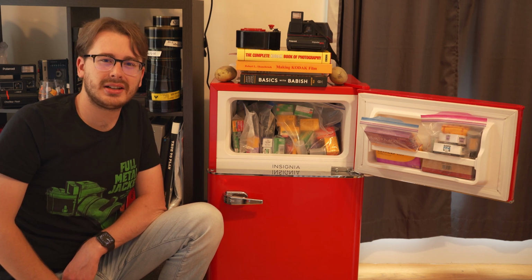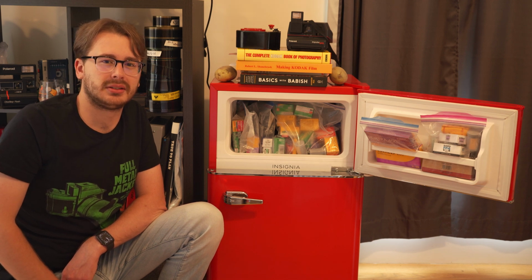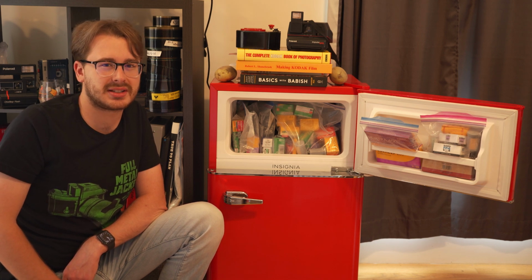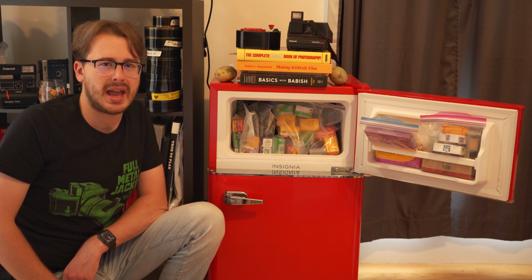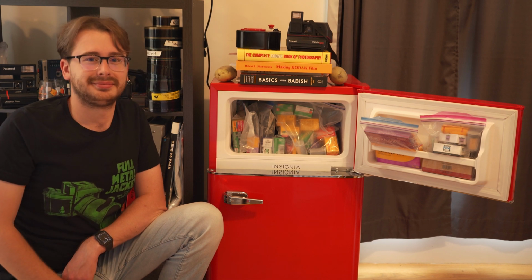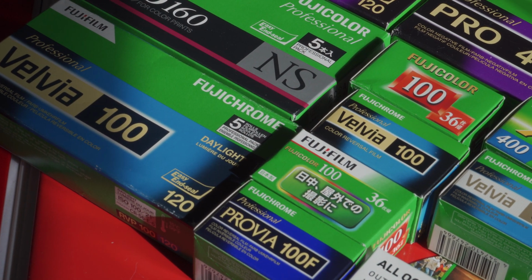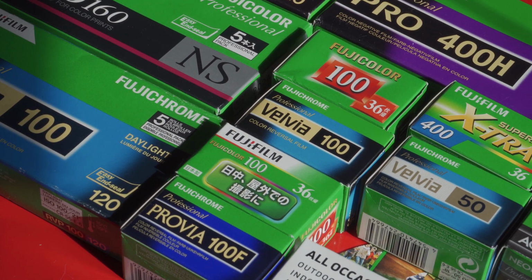In any case, I just wanted to make a laid-back video on all the film I have in here, talking about the ones that are discontinued, hard to get, and just my general thoughts and opinions on the film, because I have a lot. Let's just get this over with before I regret it. I'll start off with all the Fuji film I have, and I have a lot.